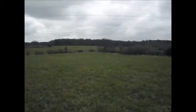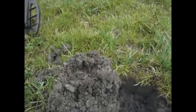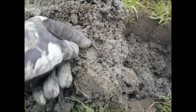Right, I was on my way back down to where I'm camped out for the day, to do the roundup, and I just got this signal on the way back. It's nothing too exciting, but if you see just down there, it's a little button.